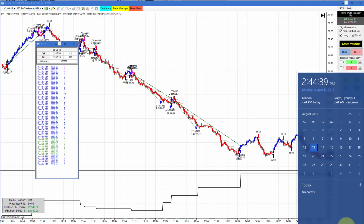Hello everyone, today is Monday, August 13th. It's 2:44 p.m. Eastern Time. You can see my computer clock on my right. On my left is the time and sales, the Emini S&P currently trading at 2830 1/4.